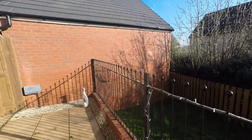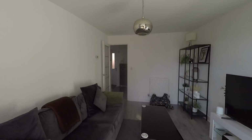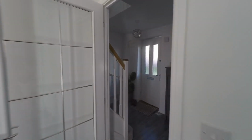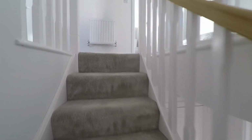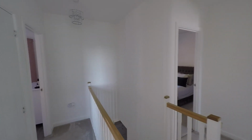Okay, if we take ourselves into the property, we'll make our way up to the first floor. So back through the living room, and then we'll pass back through the entrance hall briefly. Then as we take the stairs up to the first floor, we'll notice that the landing opens out, giving access to four bedrooms, to the family bathroom. We have some built-in storage, and we also have access up into the loft space. So again, we'll attempt to work our way around in turn.